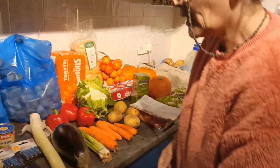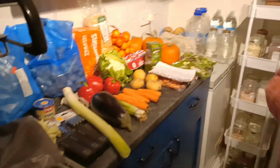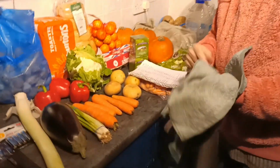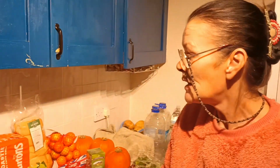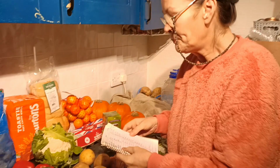Now I paid £3 for that. What have I done with my tea towel? I paid £3 for that today. And like for like comparison would have cost me £12 for that amount of pork meatballs. So that's an absolute blessing of a saving, absolute blessing.